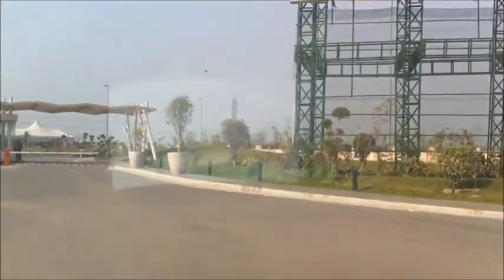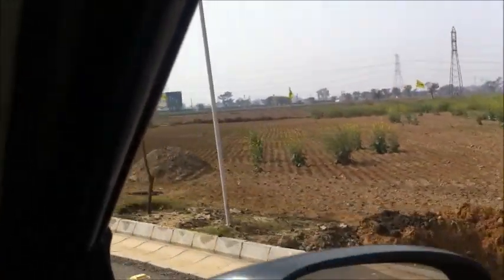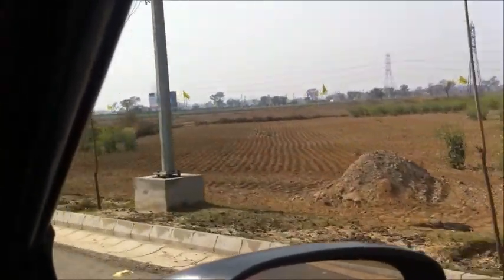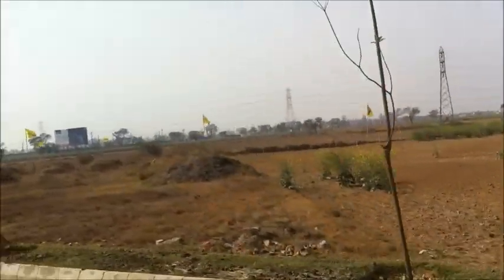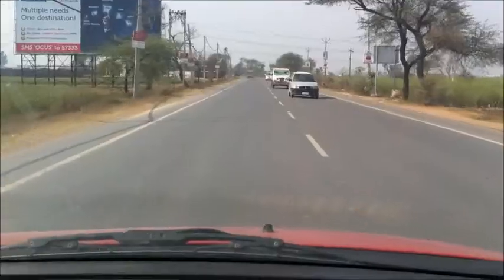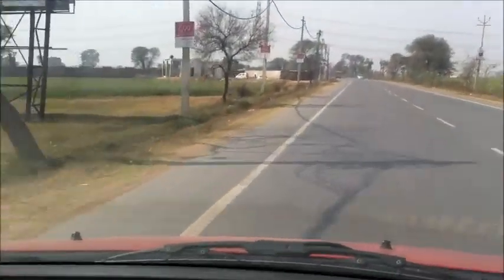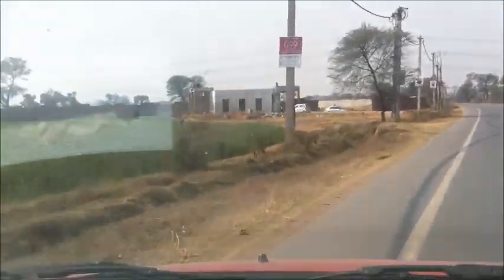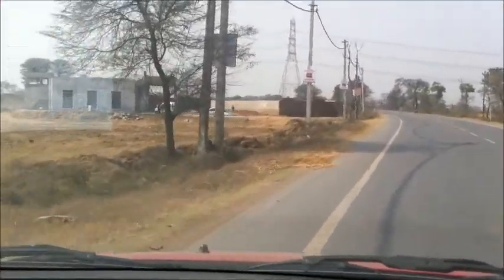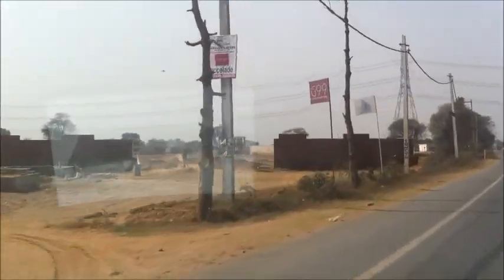and this is the entrance gate of BPTP if you want to see. This is right next to the BPTP. There's a new project that is coming up, by the name of Conscient. And next to the BPTP, if you can see in the background, is the MRMGF. On my left is this G99, where the sample flat is being built and the boundary wall for the colony is being made. This is G99 on the left hand side.